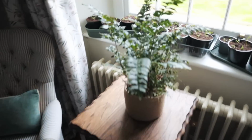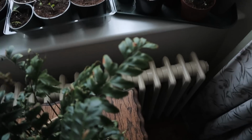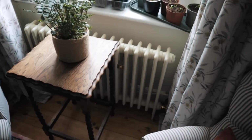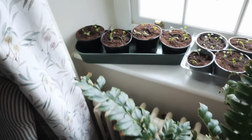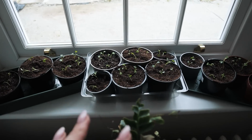And then in here, I have put all of the purple sprouting broccoli. I think I'm going to have to switch this radiator off because I don't want to kill them. It's quite warm at the minute. It's warmed up, actually acting like spring again. So yeah, hopefully these will sprout up just like the ones in the kitchen.